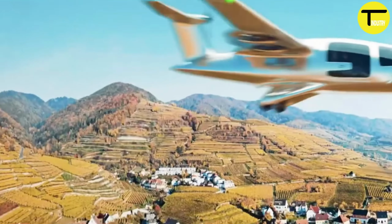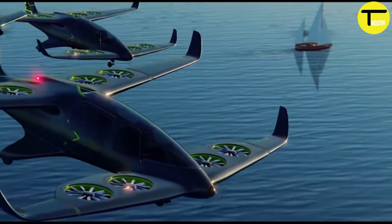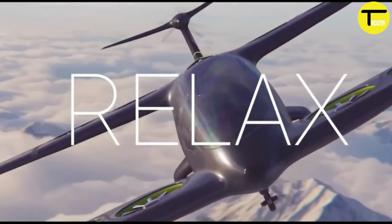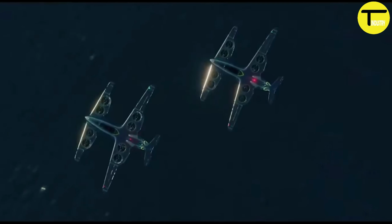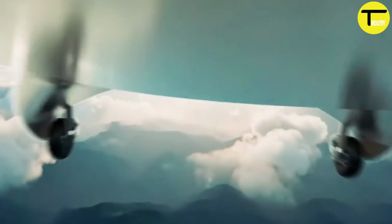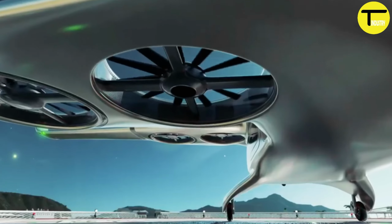But ATIA isn't just about distance, it's about impact. It slashes CO2 emissions by 80% and flies 4 times quieter than a helicopter. That means cleaner air and calmer cities. It holds 1 pilot and 4 passengers, or 400 kilograms of cargo, making it a smart fit for air taxis, medical emergencies, or last-mile deliveries. Quiet, flexible, and efficient, it's built for the future of urban air travel. This isn't just flying differently, it's flying responsibly.